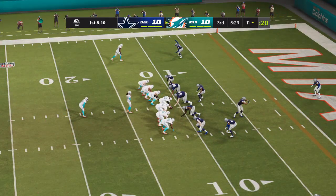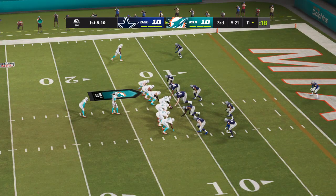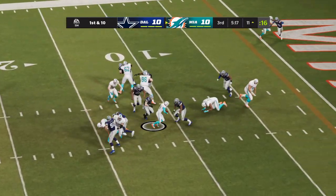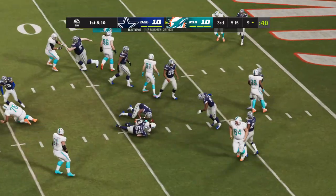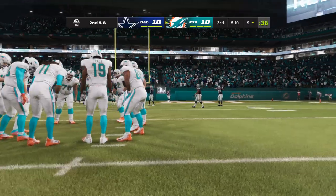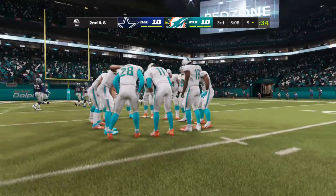Now a 1st and 10 at the 11. Now they try the right side here. And he'll fight his way down inside the 10 to the 9-yard line. 2 yards on the carry there, and it'll be second down.